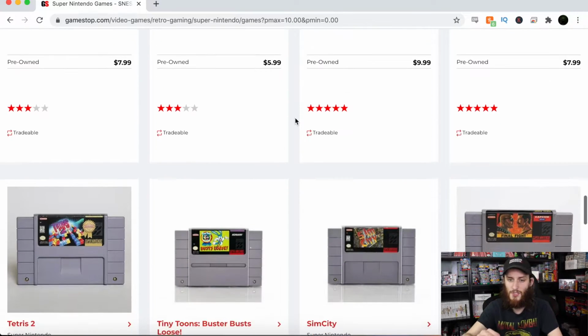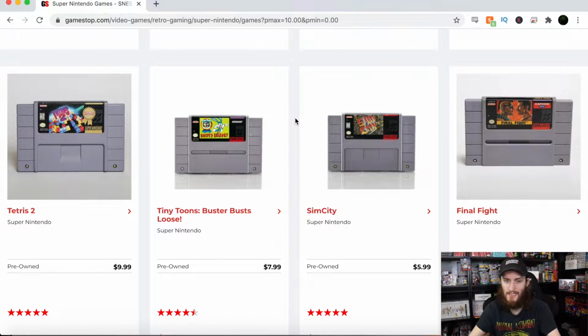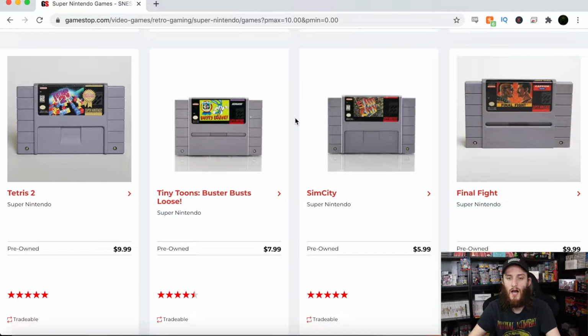We got Tetris 2, another Tetris game we're talking about, $10. It's probably worth it. Tiny Toons Buster Busts Loose for $8. I've never played that one, so that might be worth it just to add to the collection. For $8, you're not gonna be disappointed, probably, I'm assuming.